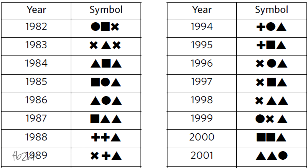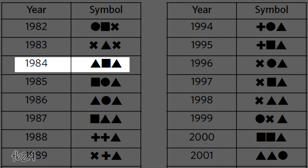This particular roll of film was manufactured in 1984. I know that because I found an edge code, and it was a triangle, a square, and a triangle. According to Kodak, that means it was manufactured in 84. This came from, well, I wrote it on here, Richboro, Pennsylvania.